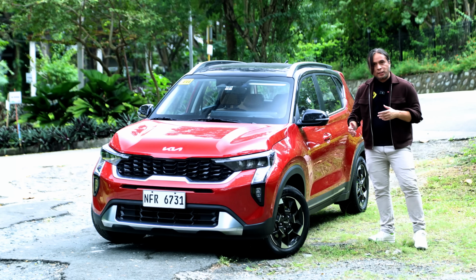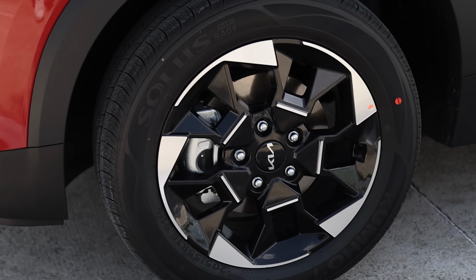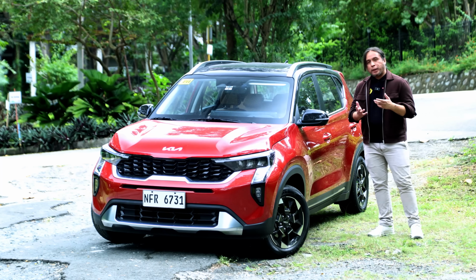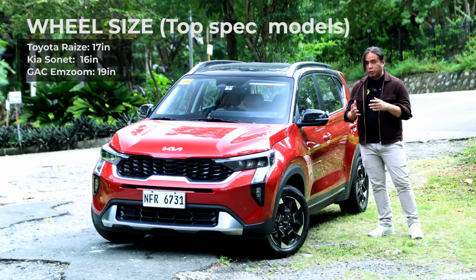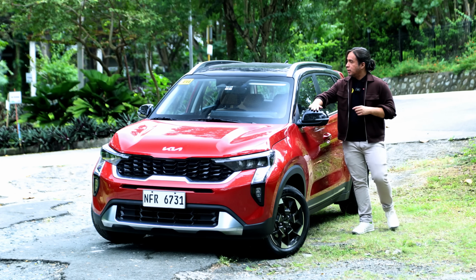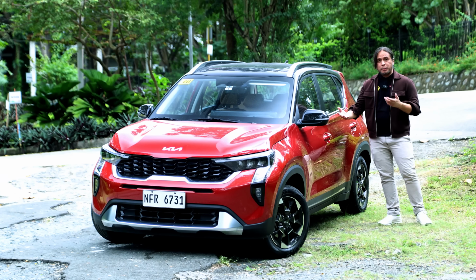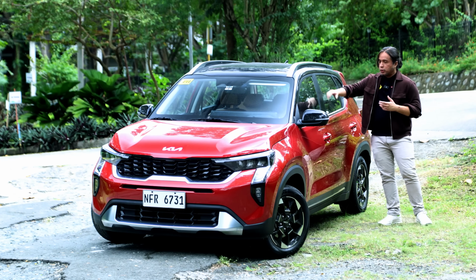The Kia Sonet EX gets two-tone 16-inch alloys wrapped in 205/55 series tires. You also get disc brakes on all four corners. Now for comparison, the GAC Emzoom gets 19-inch wheels wrapped in Michelin Pilot Sport tires. This gets power folding side mirrors with repeaters. You got roof rails up here, you got the smart locking system. This top-of-the-line Sonet has a two-tone finish. The roof and the pillars are finished in gloss black.